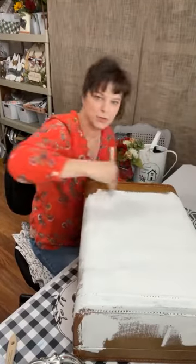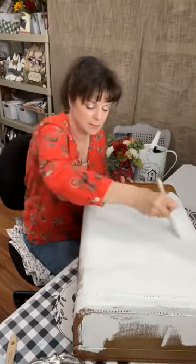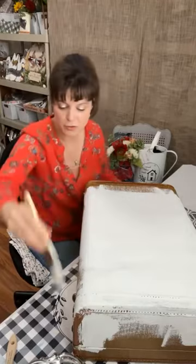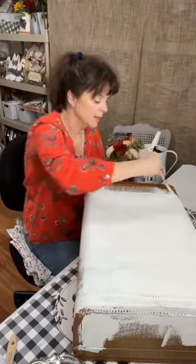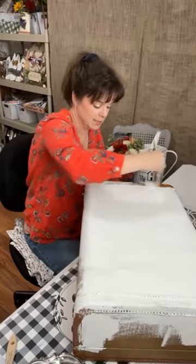But I want to make sure that I get an even coat so that I don't have big globs. I'm going to be taking a hairdryer, and I am going to be drying this.